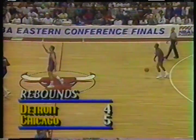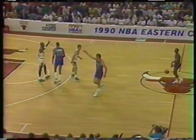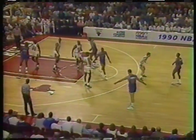Pistons with the ball and a 2-point lead. Well, Chuck Daly's telling Isaiah, slow it down. Let's get in and call some definite half-court execution. They're going to play three-man basketball right now. Isaiah, Dumars, and Edwards.